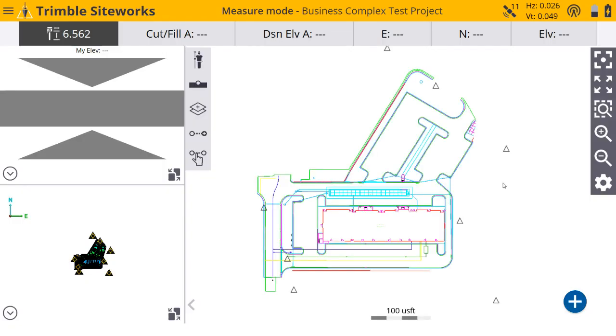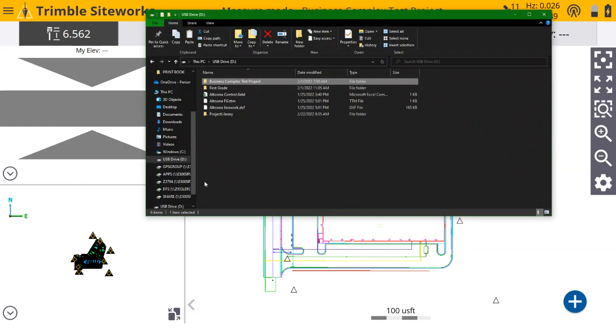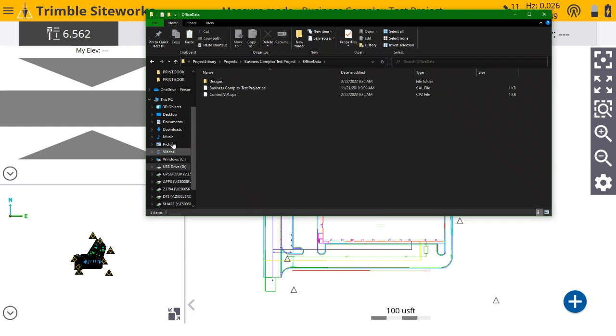So now we should be able to pull this up here real quick. You should be able to go into your USB again. Let's click into here real quick. It should give you a project library. You click into there, go into projects, and then your business complex test project would be in there. And then your machine would pull from there. As long as it's loaded onto your USB, you should be good to go.